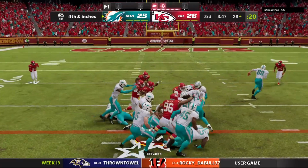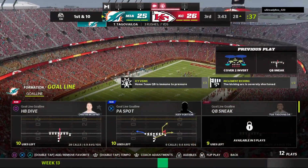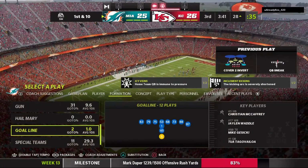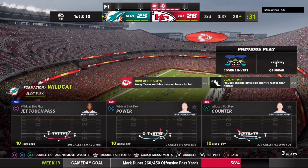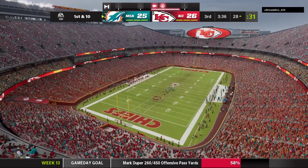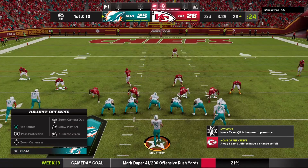Now Tua going to try and sneak it. And he's got the first as they'll bring him down at the 28-yard line. But when you do call quarterback sneak, you don't mind if your quarterback's a little bit on the vertically challenged side, do you? Because he's just going to hide behind his big guys up front and be able to surge forward and pick up the 1st down.